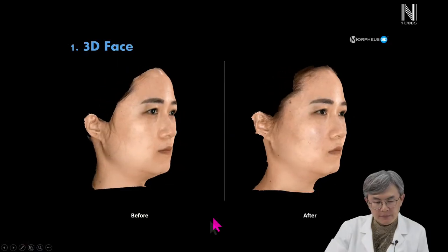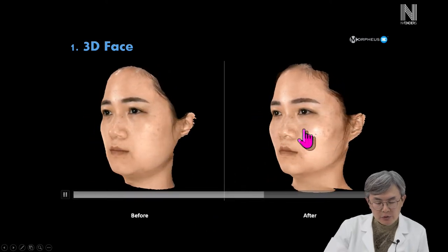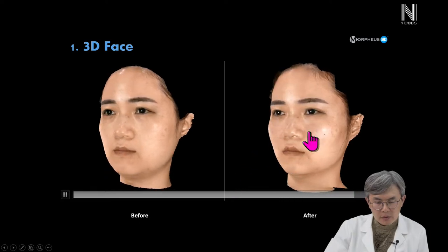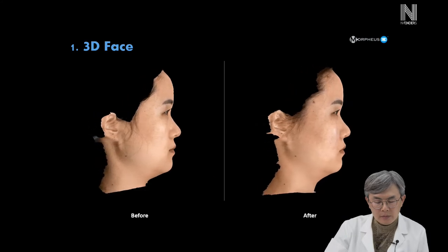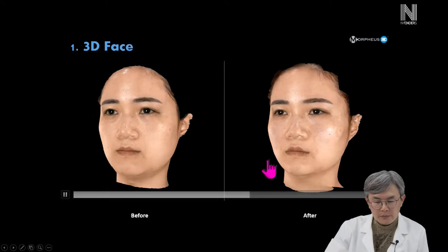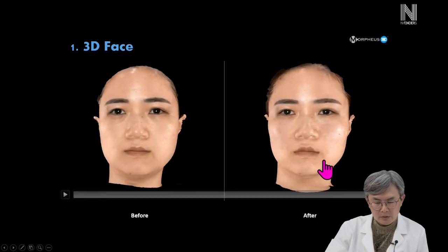This is the before and after 3D image. Her face line is a little bit changed, and the malar area is slightly augmented, and the nasojugal fold improved. The nasolabial fold is also improved, and the jawline is lifted up a little bit.